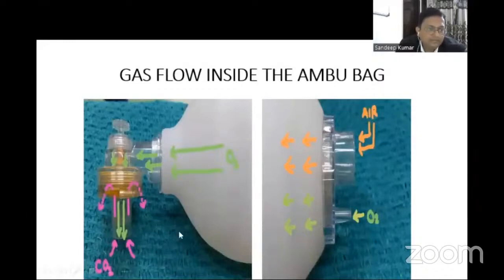Towards the left, you can see the patient end, and oxygen is marked with the green arrows. Whenever the bag is squeezed, the oxygen rushes towards the patient end. Here lies a unidirectional fish mouth type of valve, which opens because of the pressure, and the oxygen goes inside the patient's lung. But the backflow of the oxygen is prevented by the closure of the fish mouth valve, so it doesn't go back to the bag. It's a unidirectional valve.